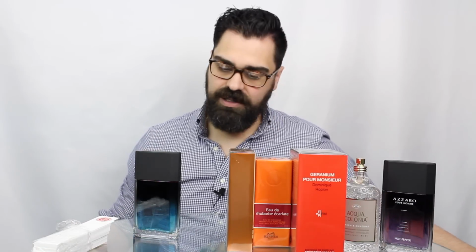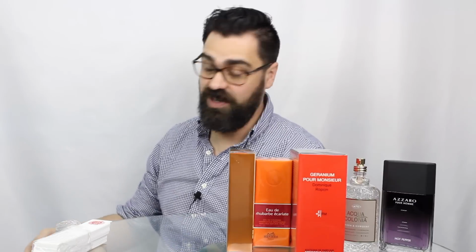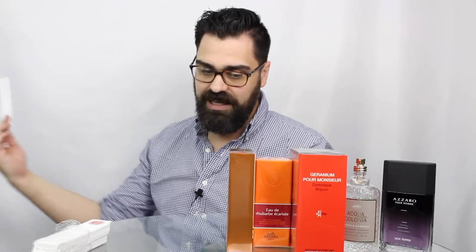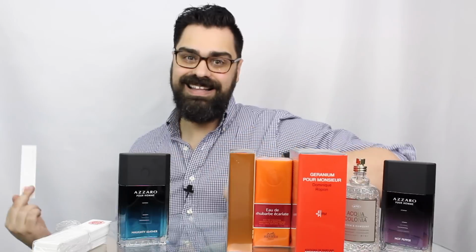But either way, I'm not here to describe what they do with the bottles. It's more about the fragrance inside. So this is the one that I'm more hyped about because I love leather-based fragrances. And if this one has a little bit of a backbone with good leather, we may have a winner here. So let's take a look at Knotty Leather.